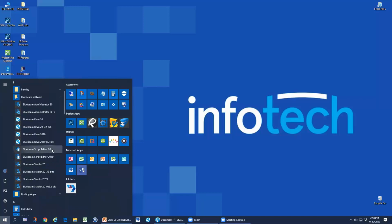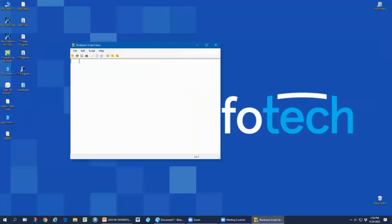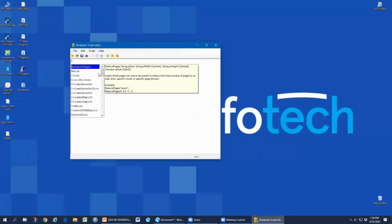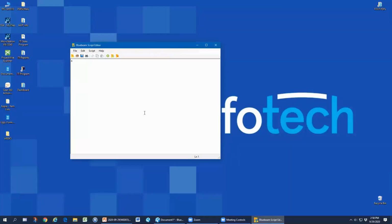So if I go open the editor, it's an external scripting engine where I can do the exact same thing. Start typing it in. It shows me all the commands that are available. And from here, instead of executing it from within Bluebeam, I can write custom scripts and then perform them on an identified grouping of files that need to have that script run on it, but completely external from going inside of Review and performing the scripting there.